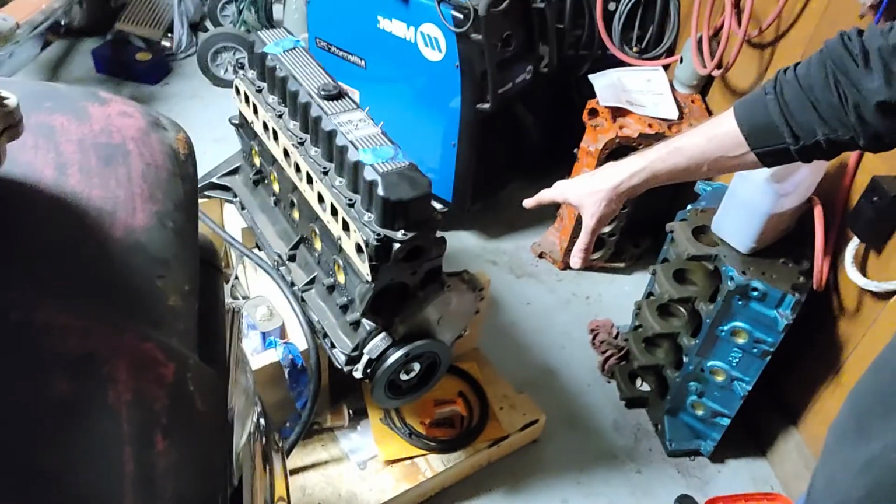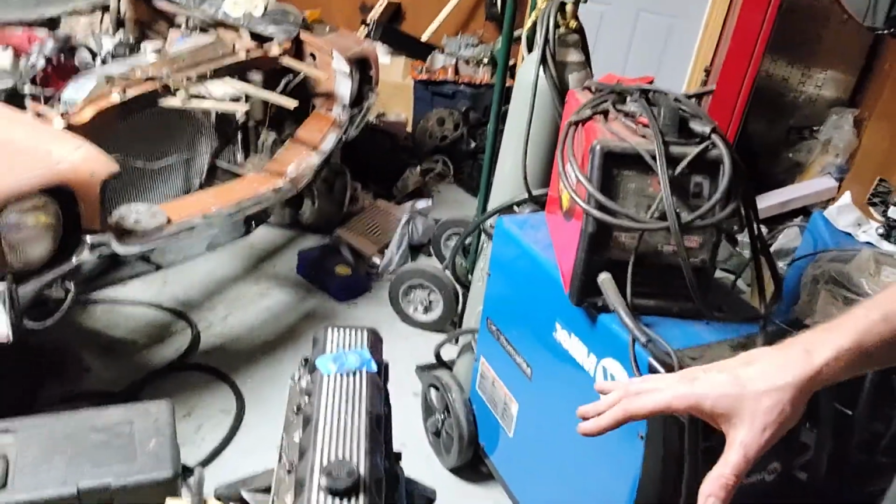Here's our stroker motor from Golin. It's about 280 or 290 horsepower. We're gonna be putting that into the Jeep.